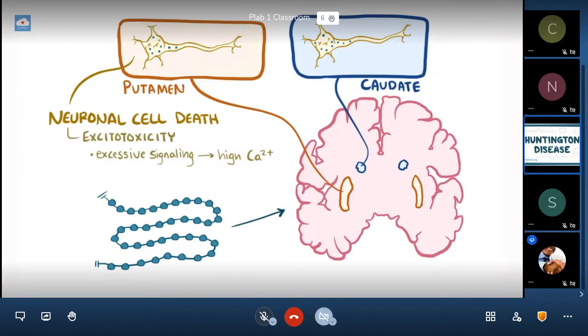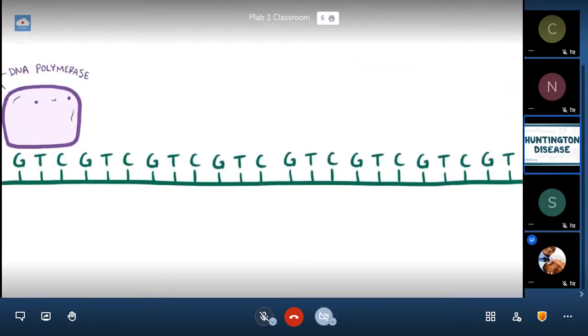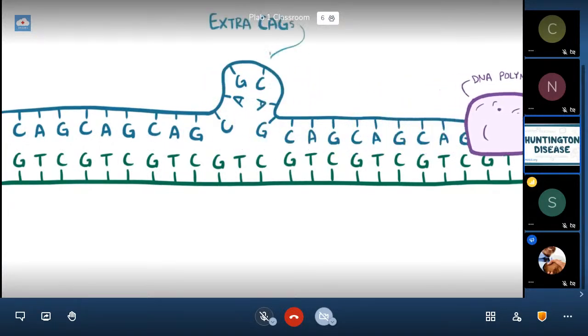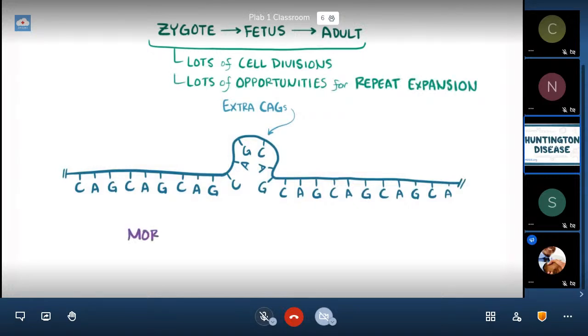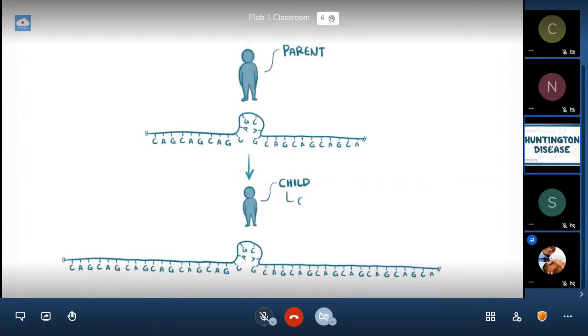The expanded CAG repeats not only affect the Huntington protein, they also affect DNA replication itself. When copying the HTT gene, DNA polymerase can basically lose track of which CAG it's on, and accidentally add extra CAGs. Since as a zygote develops into a fetus and eventually into a full adult, by the time sperm and eggs are created, several dozen cell divisions, each with a round of DNA replication, have taken place. And so there have been a lot of opportunities for repeat expansion. And the more repeats that are added, the more unstable it gets. This expansion of the originally inherited gene means that a child of a parent with HD can inherit even more CAG repeats than the parent did.